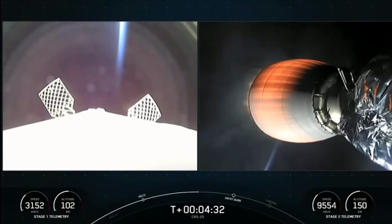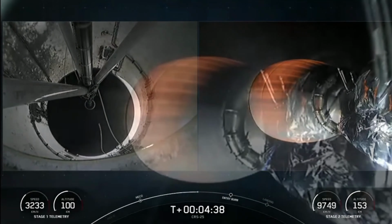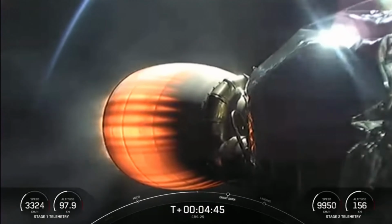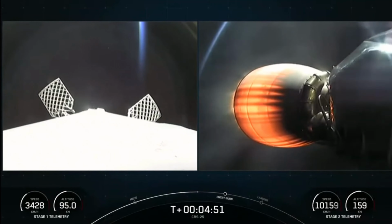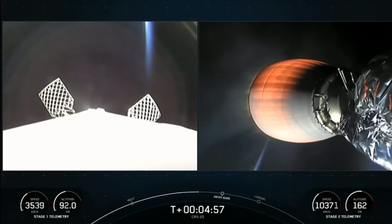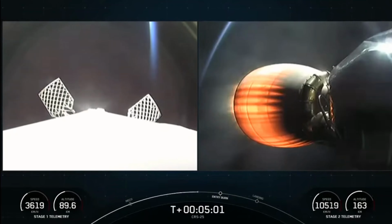Now, speaking of the entry sequence on the first stage, to make its way back to that drone ship, it's going to have to execute 2 more burns. The first of those is the entry burn, where we'll ignite 3 of the Merlin engines, and that helps slow down the stage as we enter the upper part of the Earth's atmosphere. Following that, there will be a second burn, the landing burn, and we'll only ignite a single Merlin 1D engine that'll bring the vehicle speed down to 0 for a soft touchdown on the drone ship.